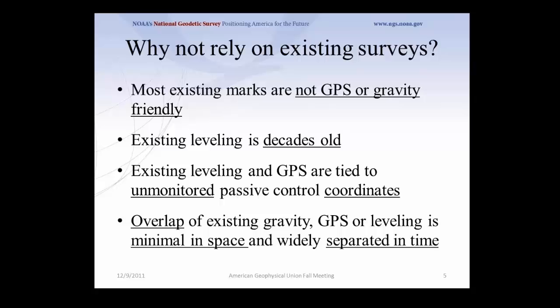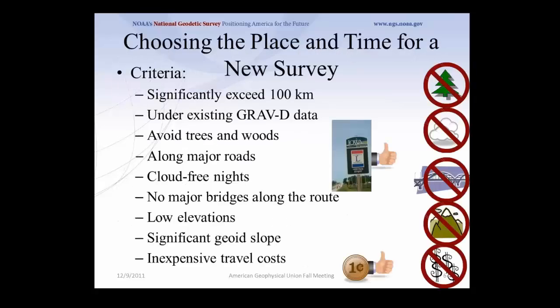And the overlap of existing gravity, GPS, or leveling is minimal in space, widely separated in time. So again, as far as our existing data holdings, they certainly wouldn't suffice, and even existing marks in the field are not necessarily suitable for doing new surveys on. So we needed to look for locations where we could create the type of survey line that we wanted in order to support this project.